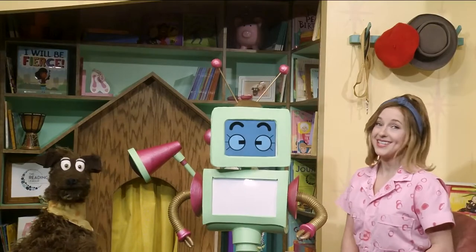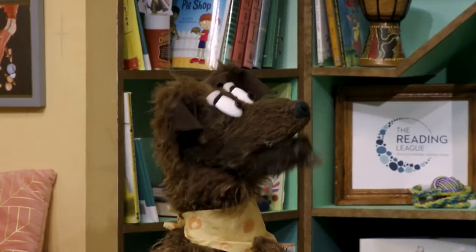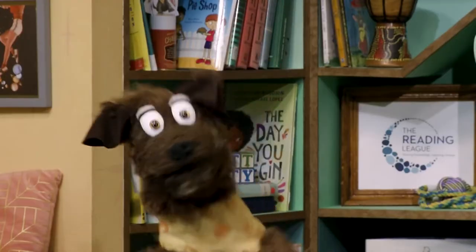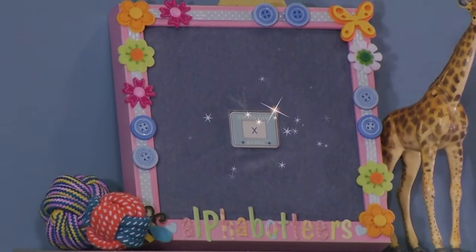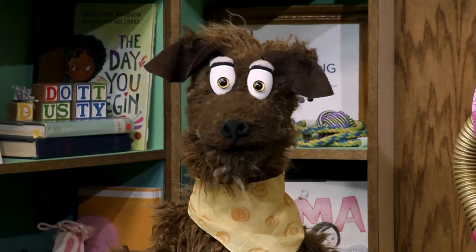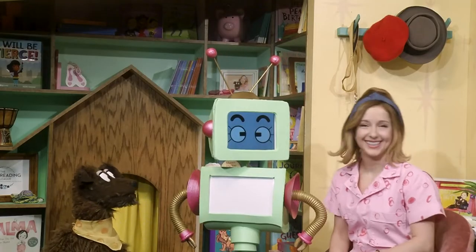You know what that means? It's time for Alphabot's Sound of the Day. What's the new sound, AB? Now that's a fun sound, AB. Kss, like fox. Today, you're trying to help Dusty earn the X consonant badge. Ooh. Just one? I'll take six, please. Okay, little by little, Dust.